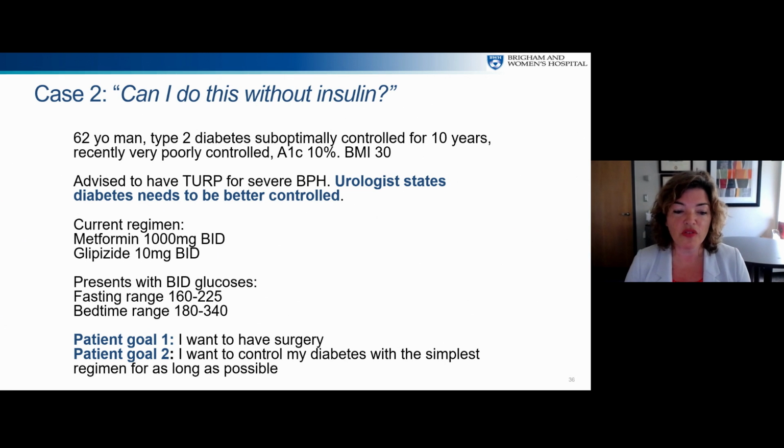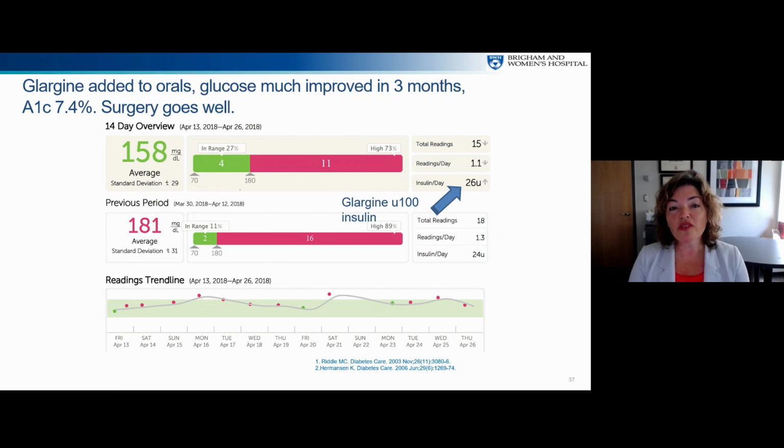So using this as an opportunity, we can evaluate his current regimen, metformin, max effective dose, glipizide max effective dose. He does check his glucose for you when he sees you, and he's reporting glucose is on average around 200. His goal, he says, is he wants to get his surgery done. He's afraid. Or he's miserable with his BPH. And patient goal number 2 is he wants to control his diabetes with the simplest regimen for as long as possible. So the negotiation was to start insulin for rapid titration.